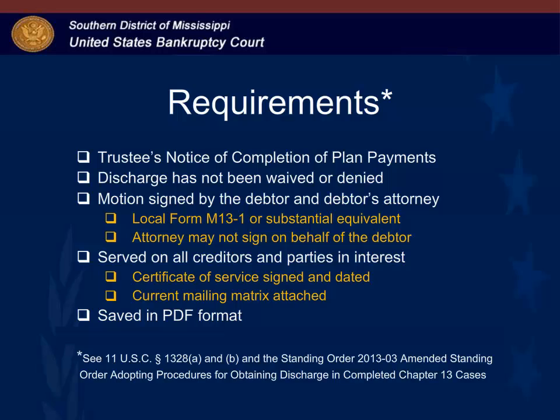Once the certification and motion for entry of discharge has been prepared, served, and saved in PDF format, you are ready to file it with the court. You will see why it is necessary to serve the motion prior to filing in the filing demonstration that follows.